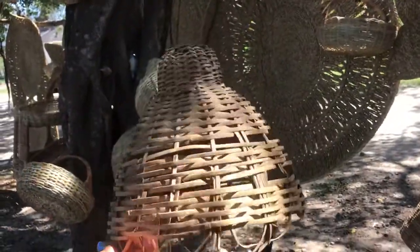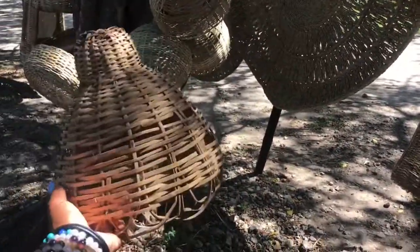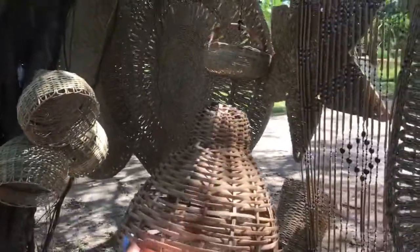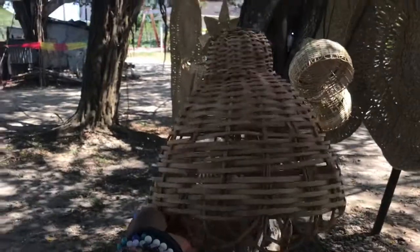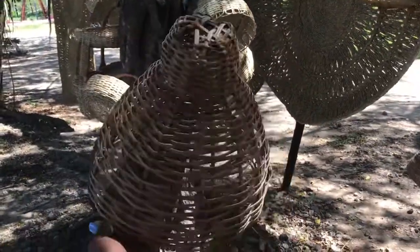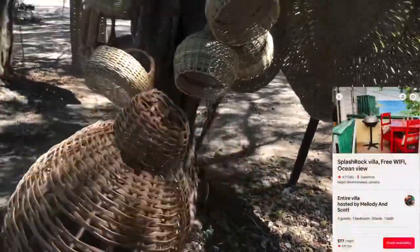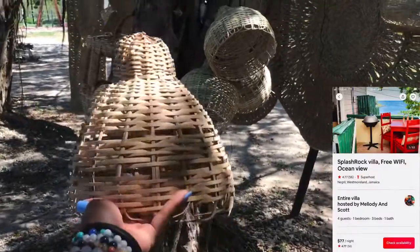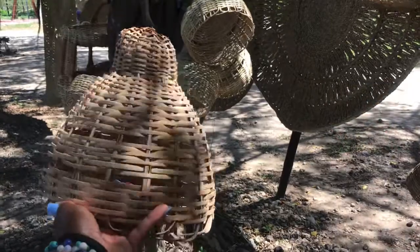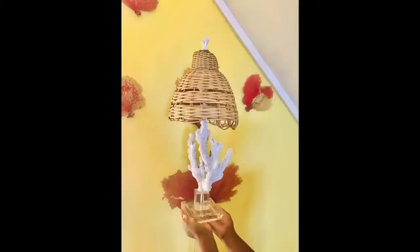Okay, I'm getting this nice lampshade here because I have this beautiful coral lamp that I want to change the shade on. So I'm getting this nice shade from Ted to put over my lamp. So I'll show you guys a photo of it when I do. And I'll put it in my vacation villa called Splash Rock Villa, because this is our style. So I like to support the locals also and craft stuff from Jamaica. That's our style.